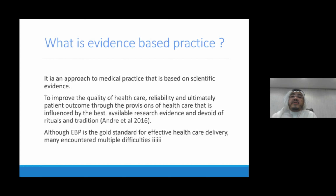Although evidence-based practice is the gold standard for effective healthcare practices, still there are some people who are in conflict with this concept. When they applied evidence-based practice, they encountered multiple difficulties in specialties other than medicine. Of course, evidence-based practice is applied in different specialties also: education, law, and dentistry nowadays. We strongly advertise and promote evidence-based practice.